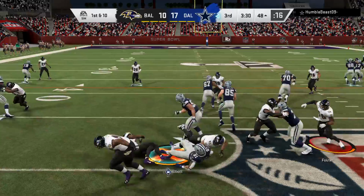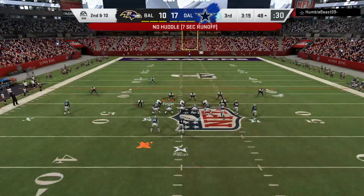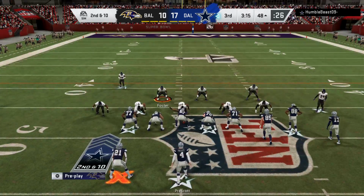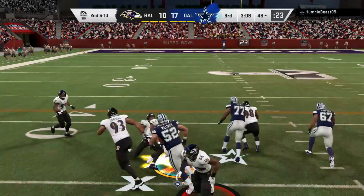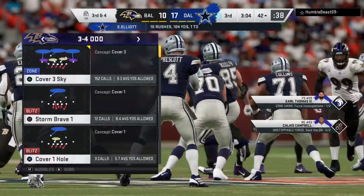Elliott. And he'll just plow right into a host of tacklers. Nothing there at all, and it'll be 2nd and 10. Tenth carry now for Elliott. And this time he's able to take it down to the 42.